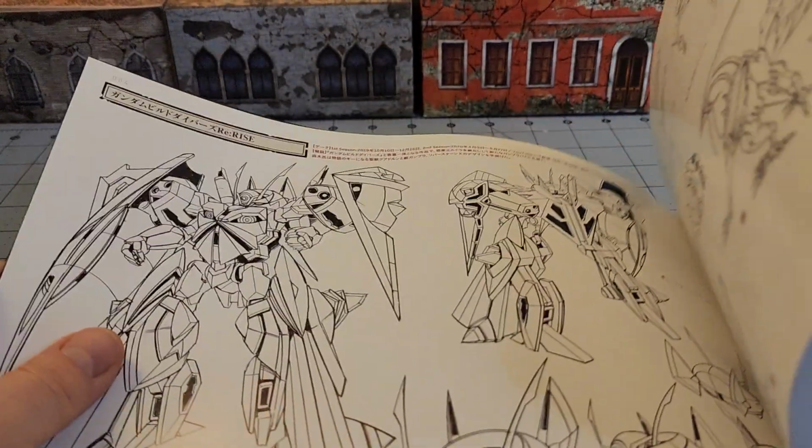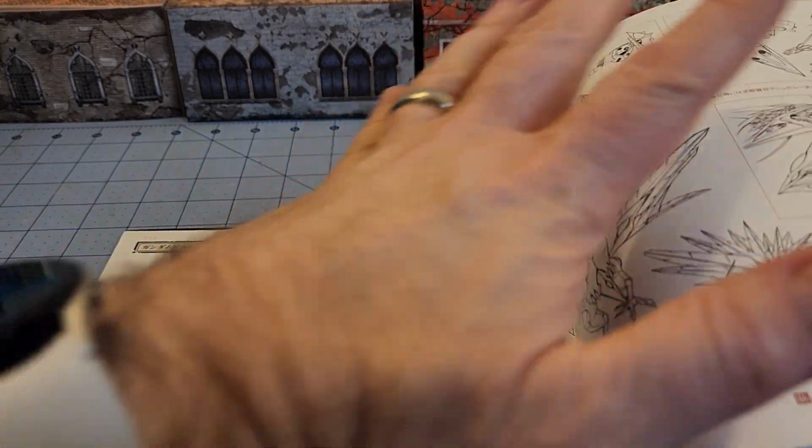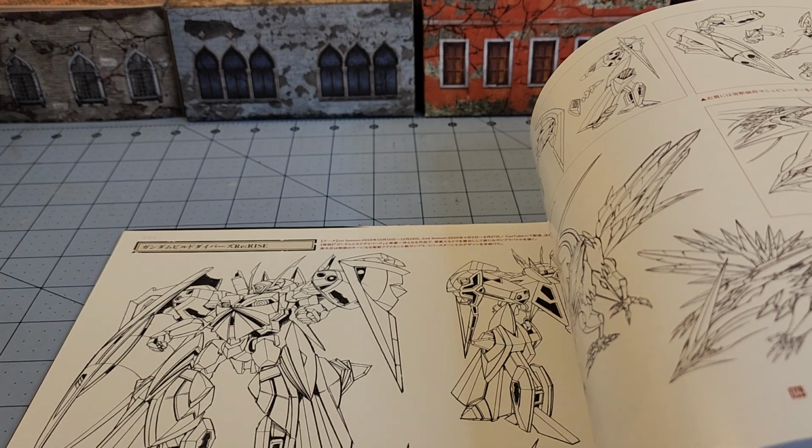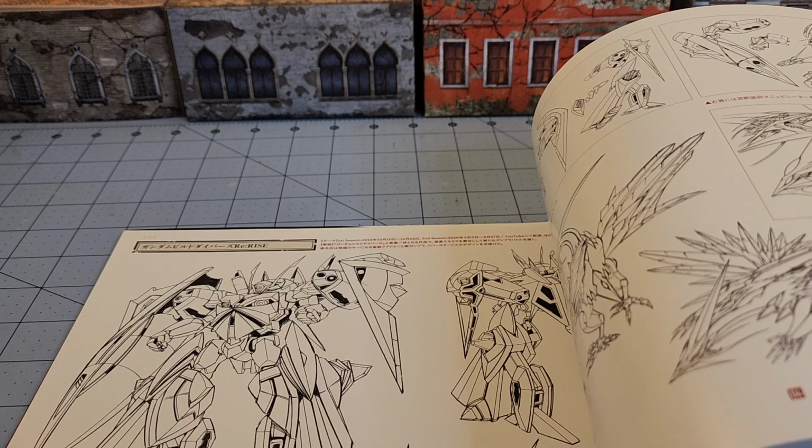Right off the bat, this is one of the nice things about when you have books formatted horizontally like this: you just have a lot of space. You can probably display it. You can have more stuff be the focal point. It is a bit of a thin book, but that's okay.